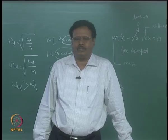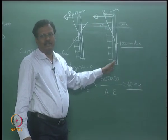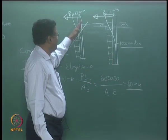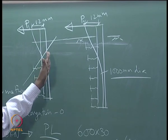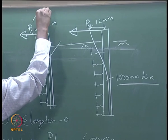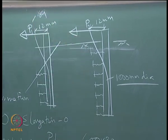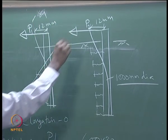P2 will take more, because the active wedge moves away from it. There is no active wedge for this. The spring is right from the bed level. There is an active wedge here, and there is no resistance for the pile here. So of the 249 kilonewton, this P1 may take 119 or maybe 89. I will put this will take about 160.